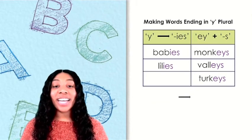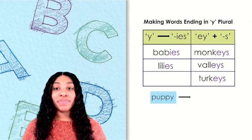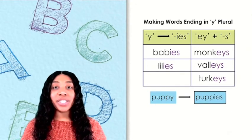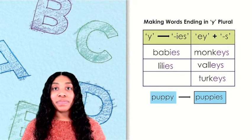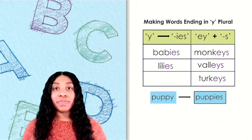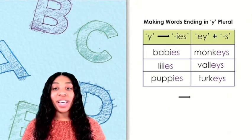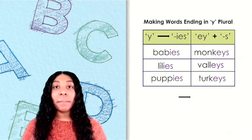Here is our last word. Puppies. Does puppies have the suffix S or IES? Puppies has the suffix IES. Go ahead and write down the word puppies.